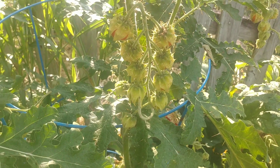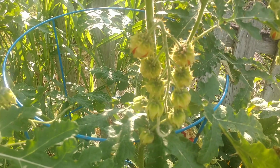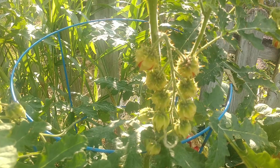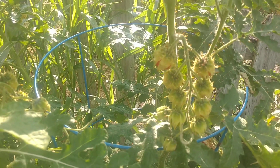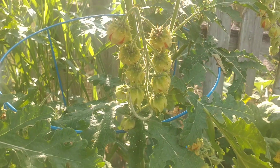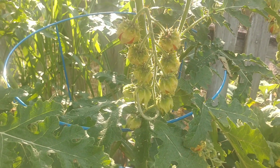Today I'm going to do you a little garden fail for you. I'd say probably the biggest fail of my 2020 season. It's not a fail. I was actually extremely successful with growing this plant. This is the lychee tomato. However, I just don't like it.